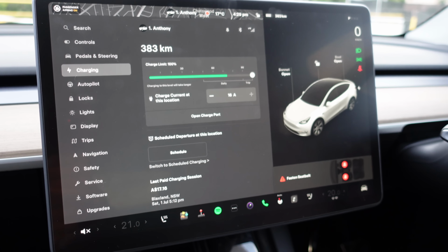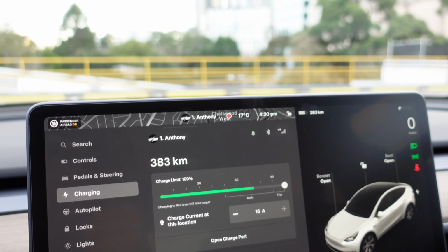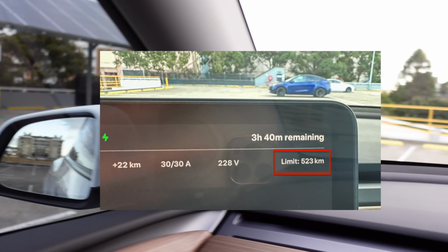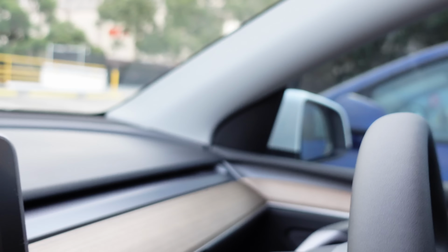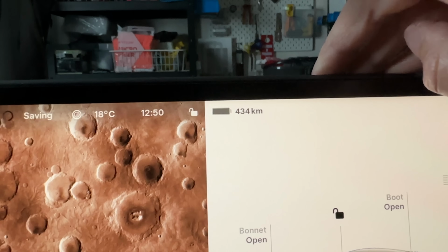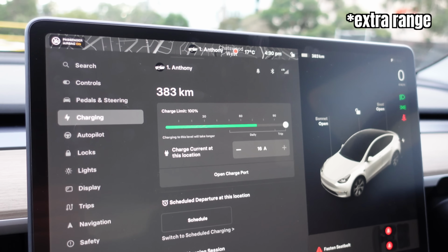All right, so just checking out Anthony's screen here. We've got 73% steady charge and 383 kilometers. And we did see when we were plugged in earlier, just over there at the charging station, a limit of 523 kilometers when charged to 100%. Interestingly, the rear-wheel drive next to us here, which is ours, shows 100% at 434. So we're looking at probably 90 kilometers more projected range by Tesla for the long-range Tesla Model Y.